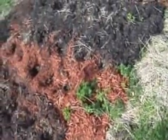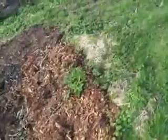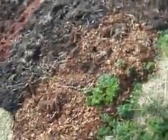Black raspberries, they're starting to leaf out, most of them. Still got weeds to deal with, but I suppose that is going to be an ongoing battle no matter what I do.